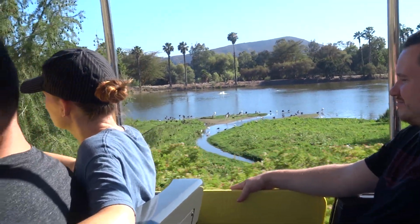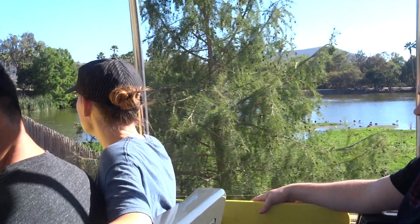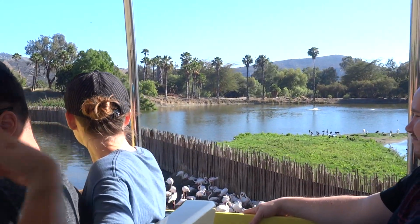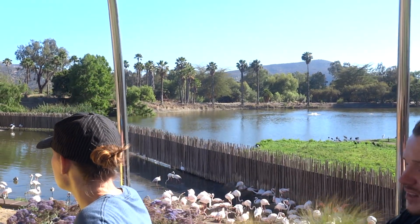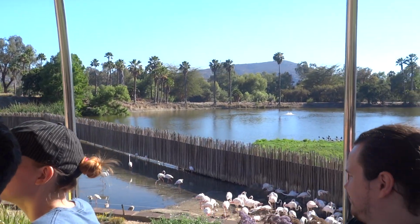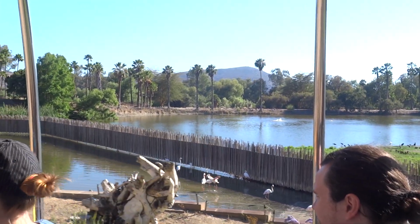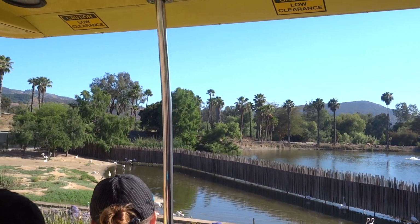Now coming up on the right, we've got some greater flamingos down below us. And these greater flamingos, of course, don't have a coat of fur, but feathers all over their body can be adjusted for their survival. Unfortunately, I can't come to a complete stop here. They're a little sensitive during their nesting period, but you might be able to spot some of their small gray babies running around if you look closely.